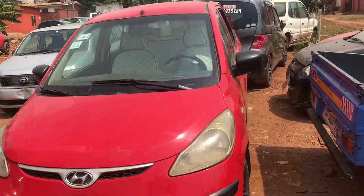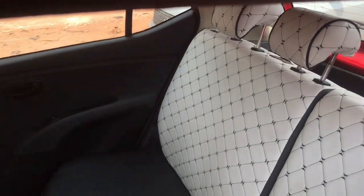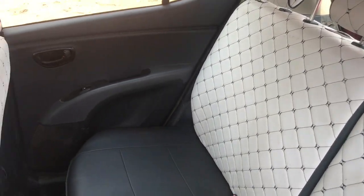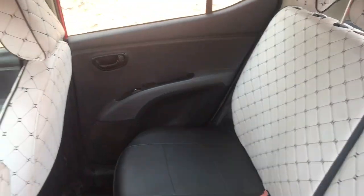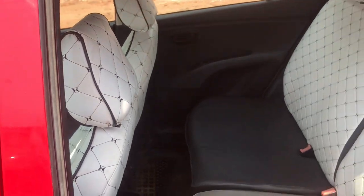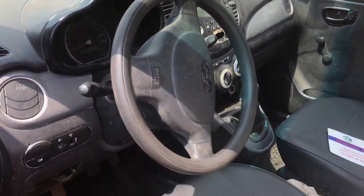A Hyundai here. Oh, I think this leather was made here. I think they were printed here in Ghana. I'm sure, because most people do this. So this was designed here. But I mean, it's pretty cool, not bad. This part of the rear glass is gone. I don't know if it's broken or something. Let's see. Very dirty here.